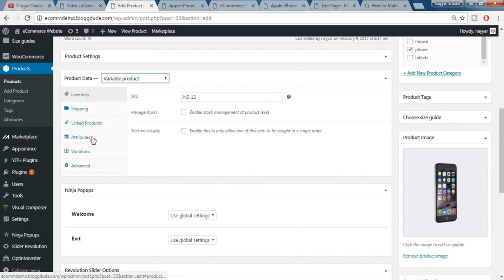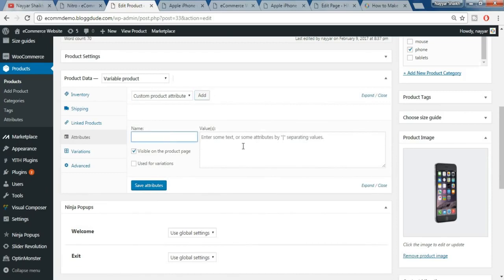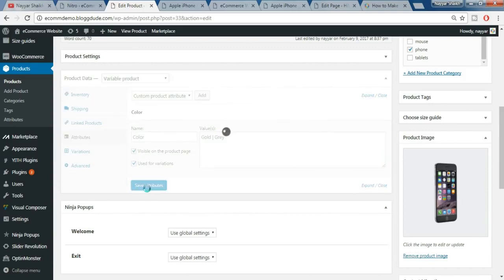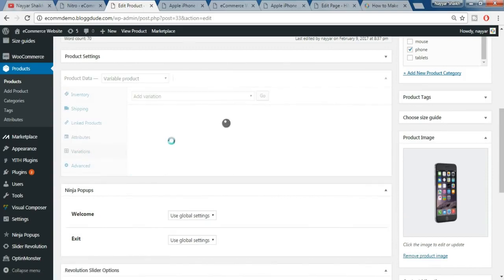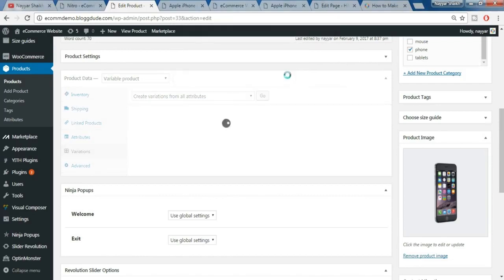Fine. Now come to attributes. We have custom product attribute. Now click on add. Now we have to name the attribute. For example, we want to add different colors, so put in color over here and make sure used for variation is ticked. Now let's see two different examples, for example gold and gray, maybe. Fine. Now click on save attributes. Now select variations, click over here, select create variations from all attributes and click on go. Now click on OK.